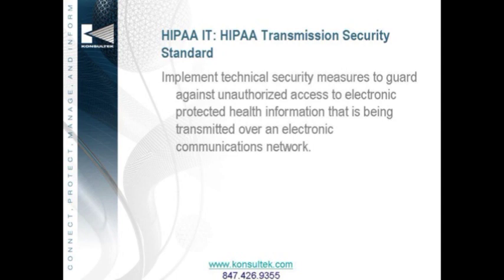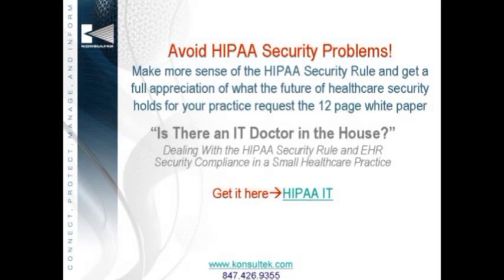Now that's just a very brief overview. The 2003 HIPAA security standard is a very complicated piece of legislation that puts a tremendous burden, both financial and from an expertise perspective, on the small healthcare practice provider. So what can you do next? I highly recommend that you download our 12-page white paper that deals with not only the HIPAA security rule, but also begins the discussion of where the electronic health record is taking us in terms of security, and deals also with the concepts of business continuity and practice continuity, and how those are intertwined with HIPAA security and EHR.